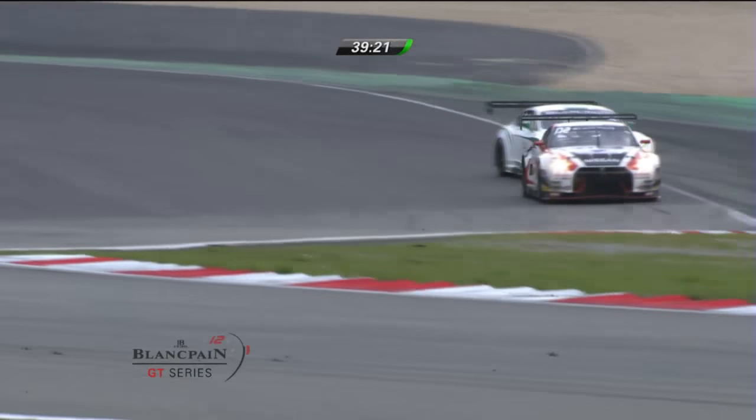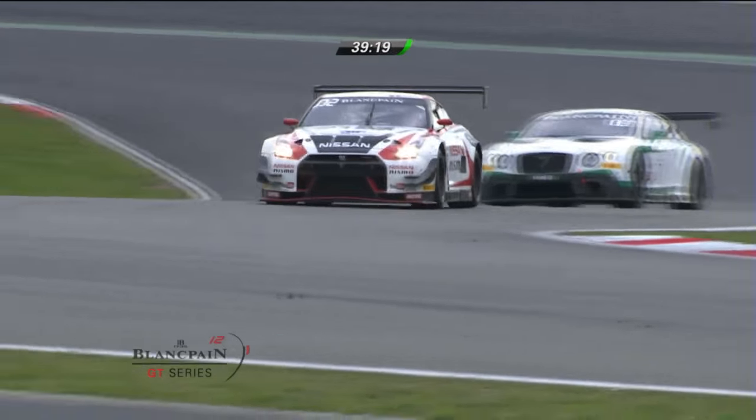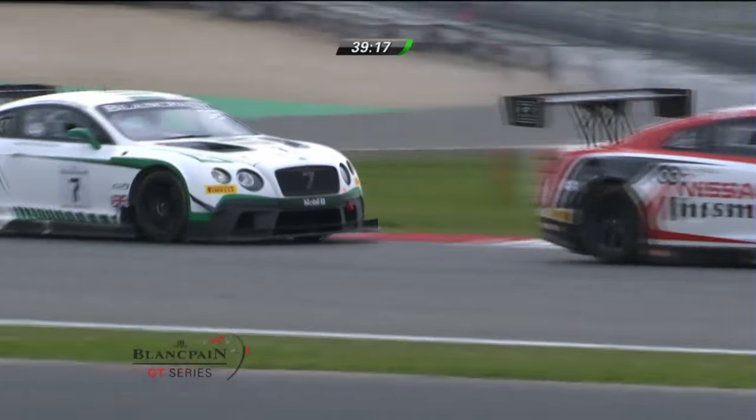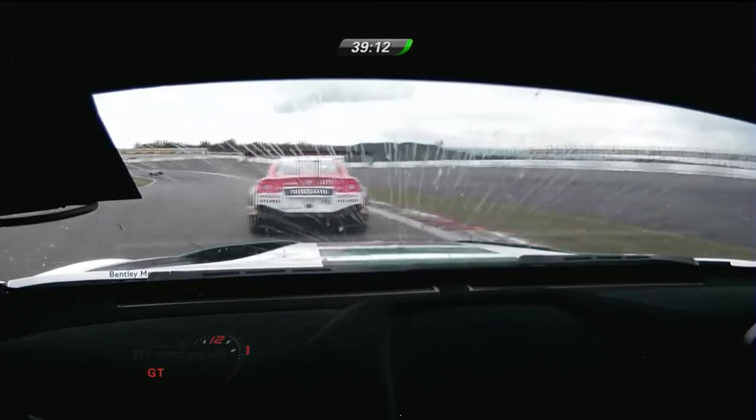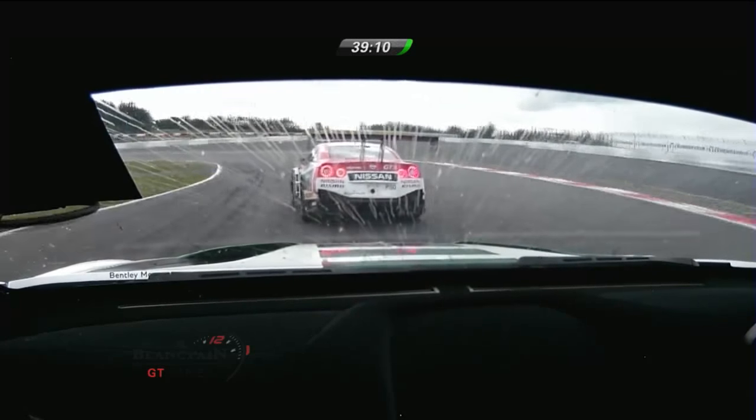So if things stay as they are, the 23 Nissan is going to win the Pro Cup. A Bentley win, a Nissan second, then it's Bentley championship. Bentley second, Nissan third, it's a Nissan championship. But for as long as the Nissan is ahead, then the answer is simple. Buncombe, Wright and Chiyo will be champions.